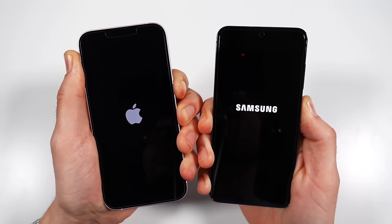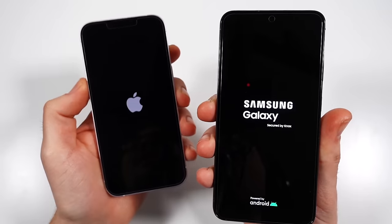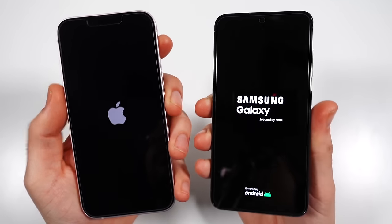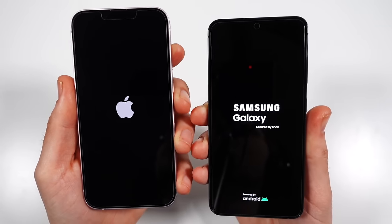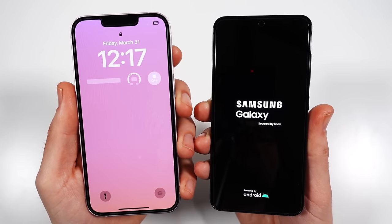Now, we are looking at an Apple A15 Bionic chipset on the left. We have the Qualcomm Snapdragon 8 Gen 2 on the right, 8 gigabytes of RAM on the right versus 6 gigs of RAM on the left here. Actually, it might be 4. Yeah, this is a 13. The 14 has 6 gigs. This has 4.